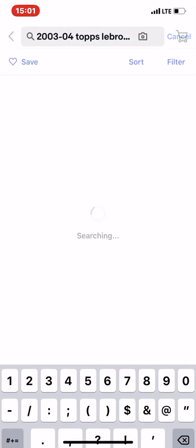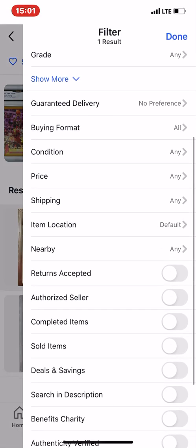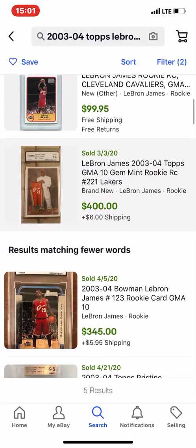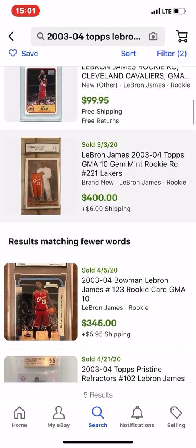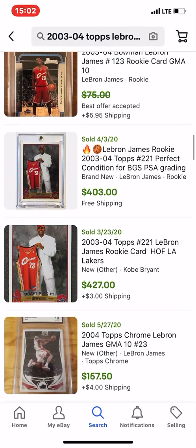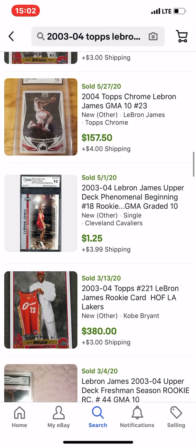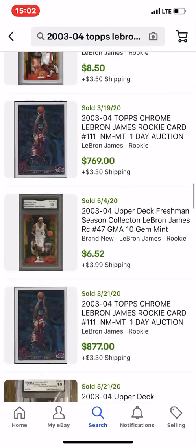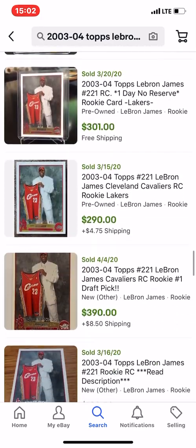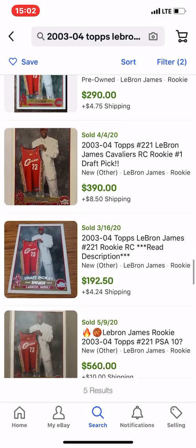GMA 10. Filtered. Sold. And I've got one that sold for $400. And I don't think there was a lot here on this. And then another one, I'm not seeing it. PCG. Yeah, I'm not seeing it. Another one had sold for $500.